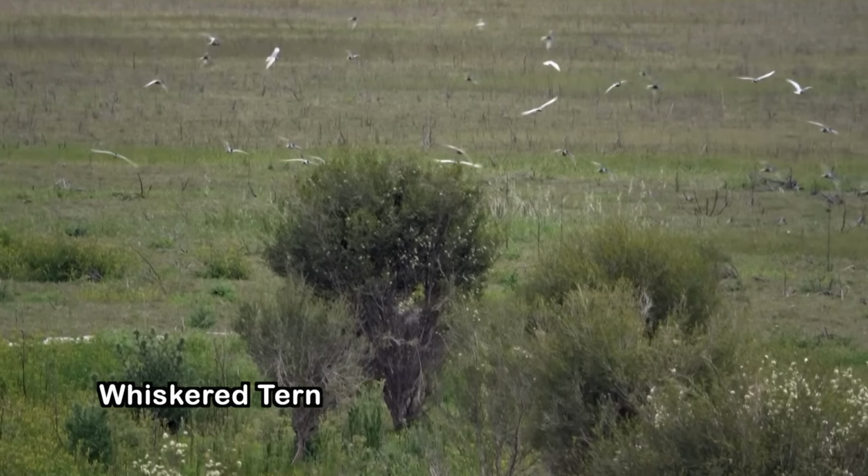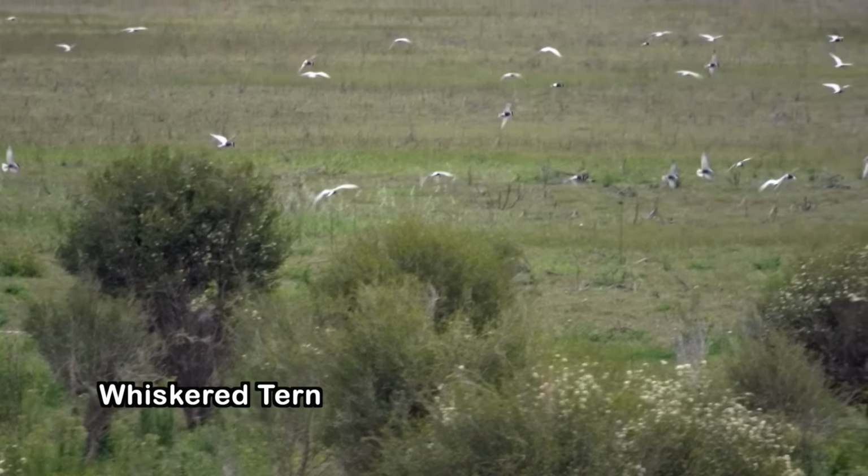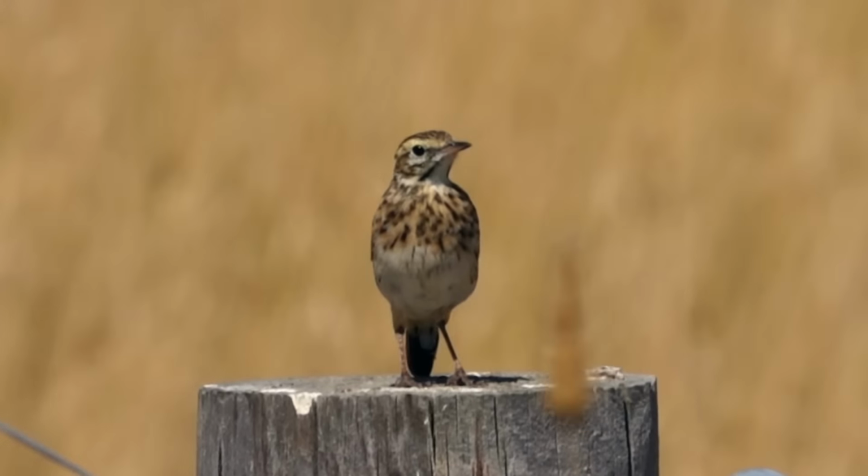Sometimes this refuge dries out, but at present there is enough water to attract large flocks of whiskered tern, showing the dark grey underparts of breeding plumage.